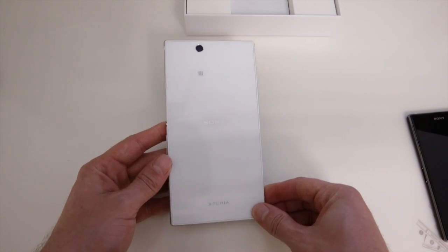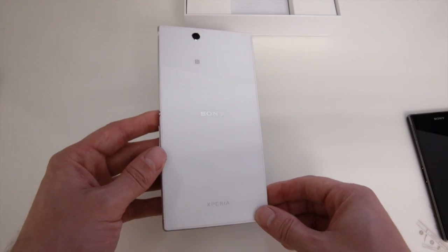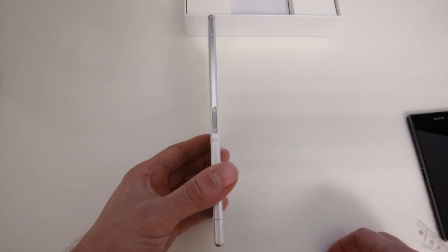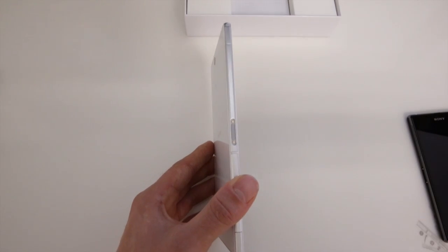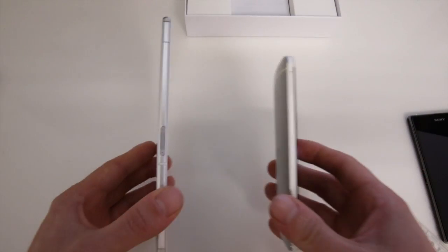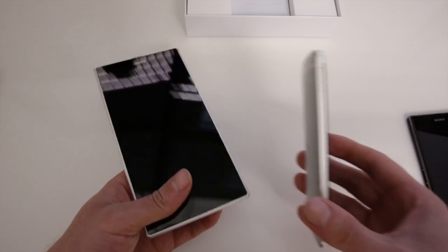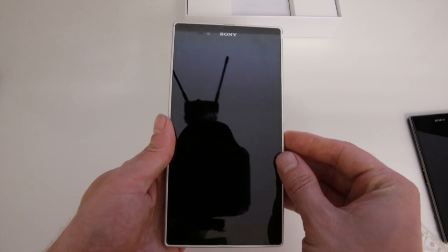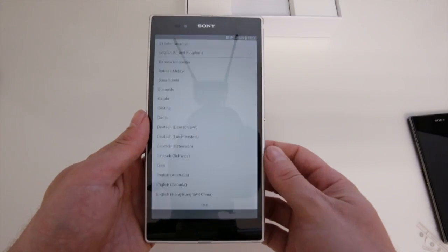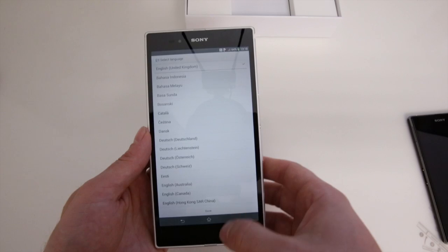Round on the back, we've got that 8 megapixel camera, and it is glass, literally front and back. So very, very nice finish. And this thing is ridiculously thin. It really is unbelievably thin. If you compare it to something like the HTC One, we can even see here just how thin this device is. It really is very, very thin indeed. They've done an amazing job getting it to be that small. Let's just turn this on and have a look at the screen. And in fact, it does look like an extremely nice screen.